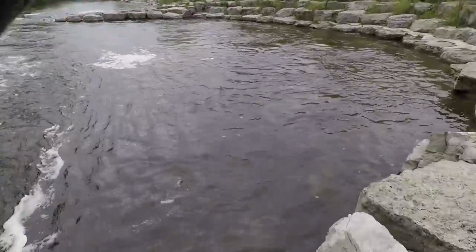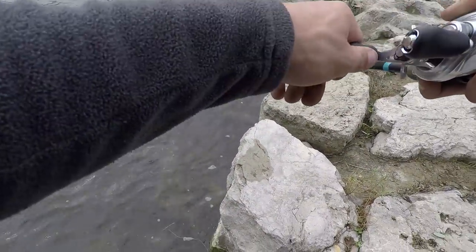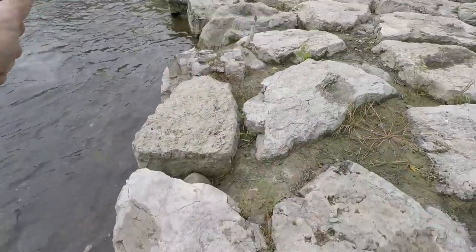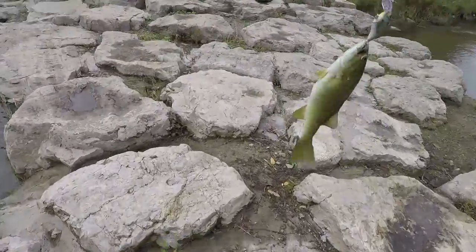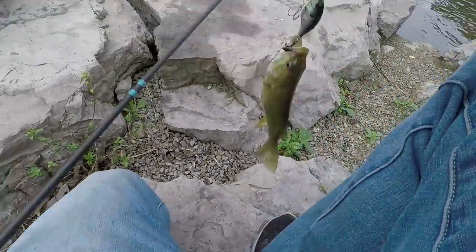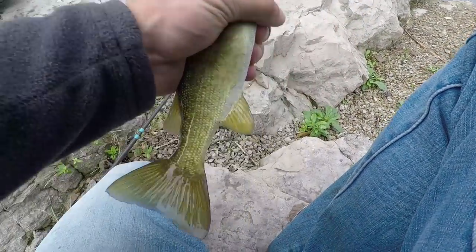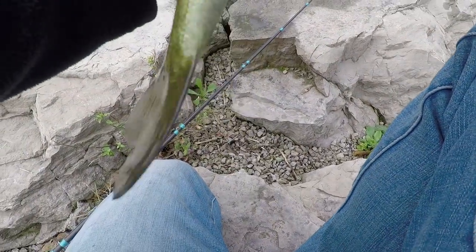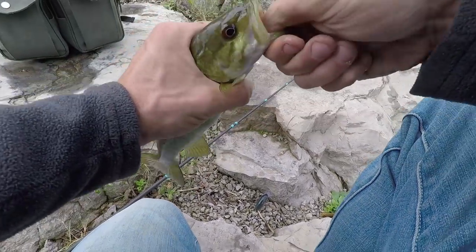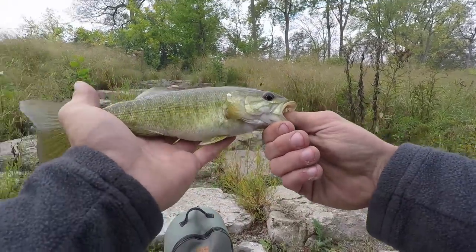Hooked up right there. Letting it go through the cascades and I got him. Boom. Another smallmouth. Yes. Good stuff. And I've noticed that this smallmouth is not as dark as the other ones. There we go. See, he wants to go.